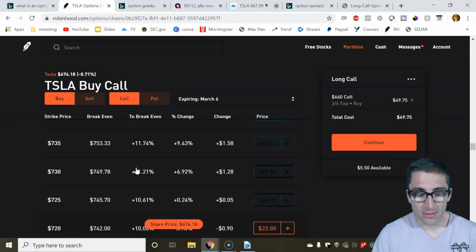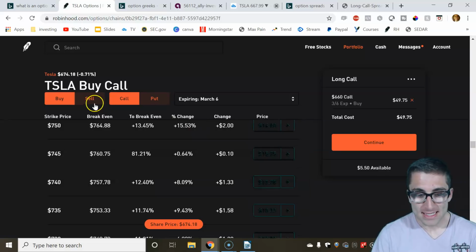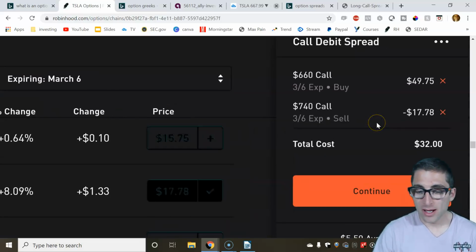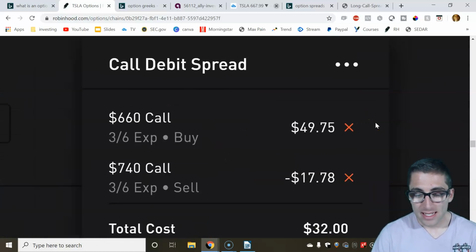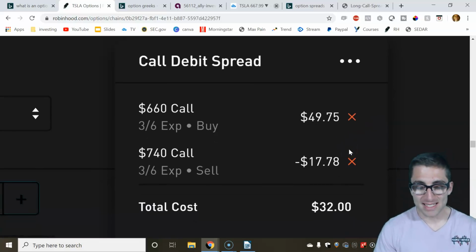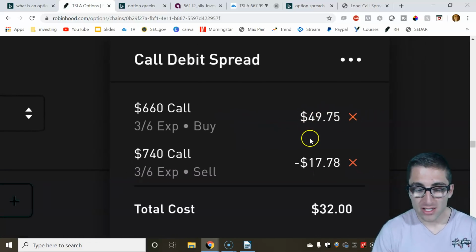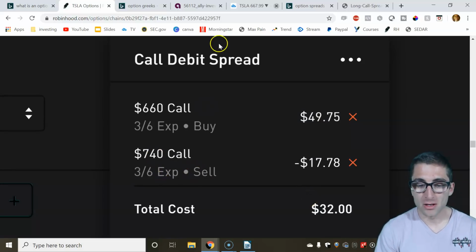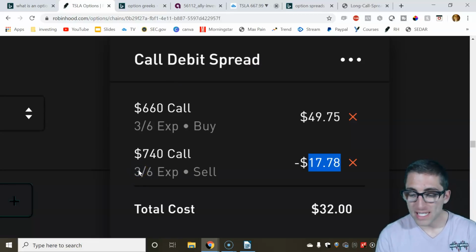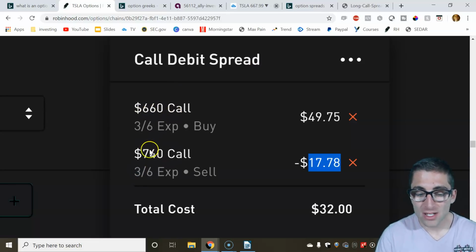So 740 is my resistance. I go to 740 and I press sell. I'm going to that option and adding it to my option order. So here we are, we have a call debit spread. As you know, debit means spending money, and credit means you're getting money into your account. It's pretty cool to get money in your account, but this is the one where we're spending money. Right now we have a 660 call. This is going to be around 5 grand, multiplied by 100, and we're selling this call here. This just means that we're going to collect this full premium if we trade under 740 by the expiration date. So the best scenario here is that we go up, but we don't cross 740.